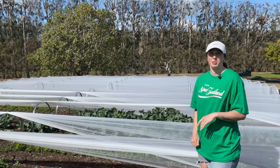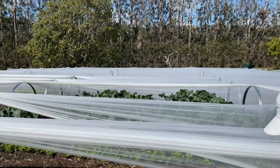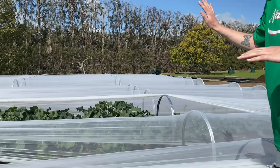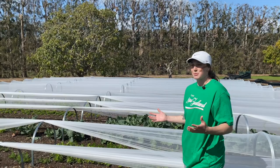Even with that buckwheat in there, 6 months later, the cardboard's still hanging around. It's taken much longer than we anticipated to break down. So we decided to ditch the cardboard for the next beds and see how that went. And we've turned out pretty weed free. Doesn't mean we don't get any weeds, but the overall result is we're pretty weed free.